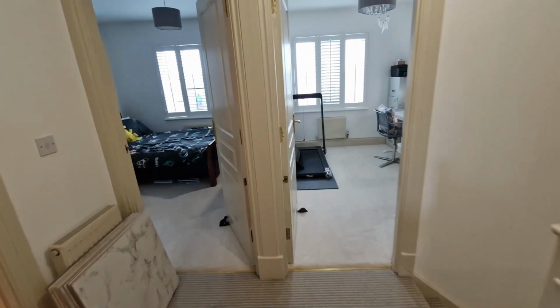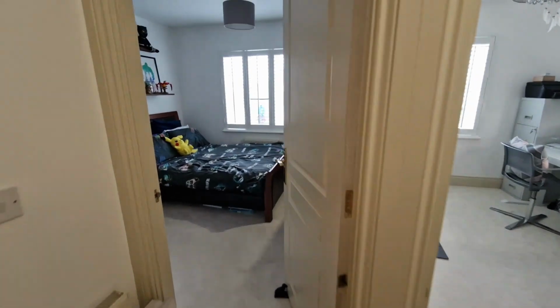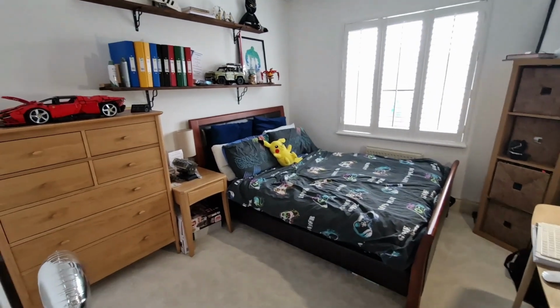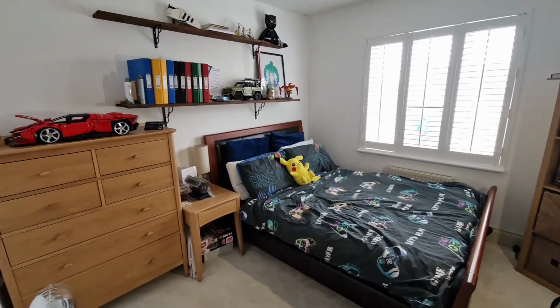the other 2 bedrooms, both of which are a fantastic double room. The third one being this one here, you can see perfectly set out at the moment with a double bed in here.